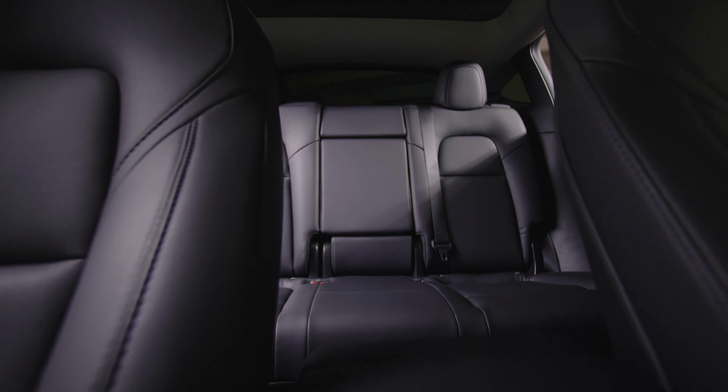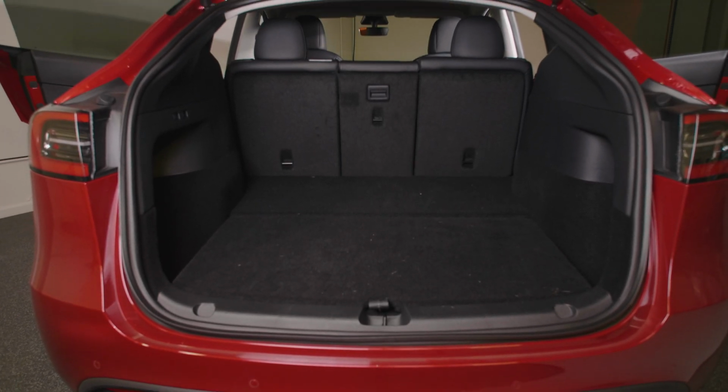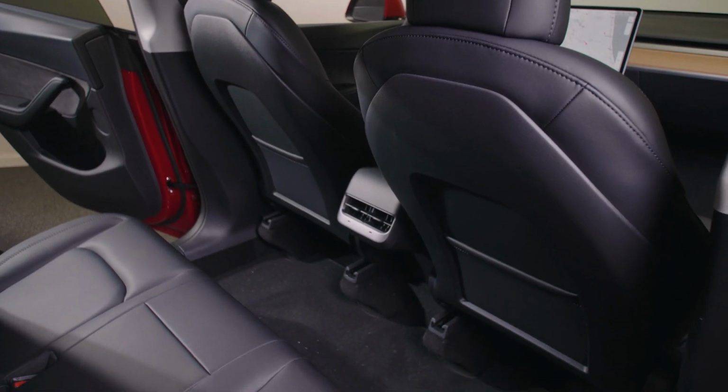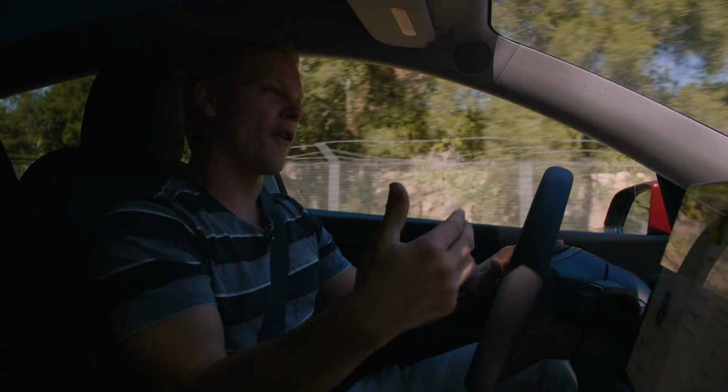As far as the cargo space in the back, like I mentioned before, the Model Y is not a huge car, but it does have a lot of room. The back seats fit people comfortably, but I do feel like they're a little uncomfortable. Sitting back there, I felt like they weren't as comfortable as I wanted them to be.